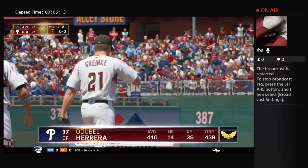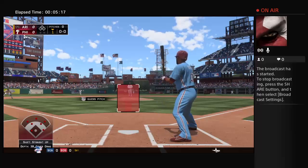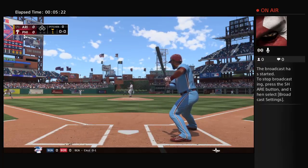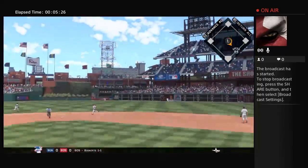Zach Greinke, a right-hander from Florida, gets the ball as the starter here. What do we need to know here, EK? Yeah, guys, his last start, a little bit of a milestone. 150th career win. He's looking to get those next 150 starting here.